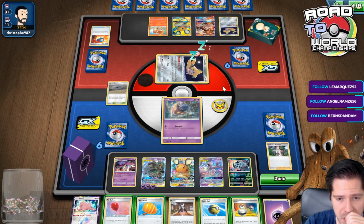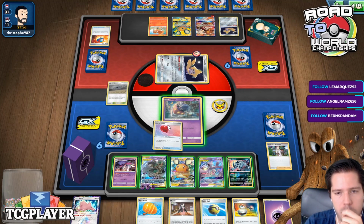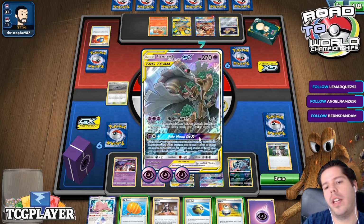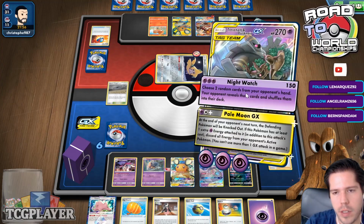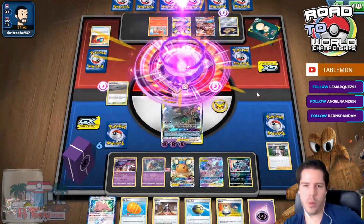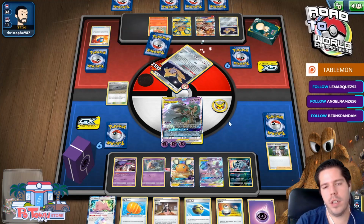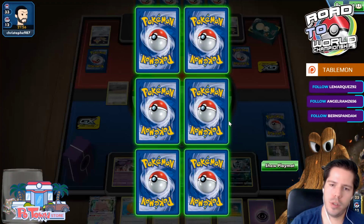So I'm gonna keep the switch. I'm gonna attach the air bubble. And then there's no way I get one KO'd, so might as well just Night Watch here. I really wouldn't mind getting rid of the Ninetales here though. Pokecom and Energy. Not terrible, not the best.